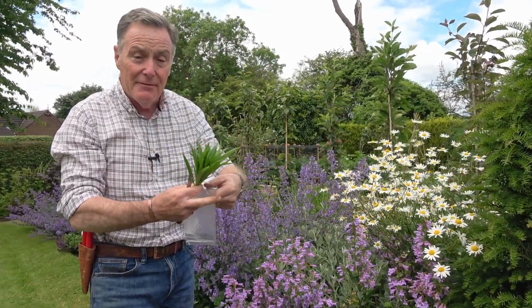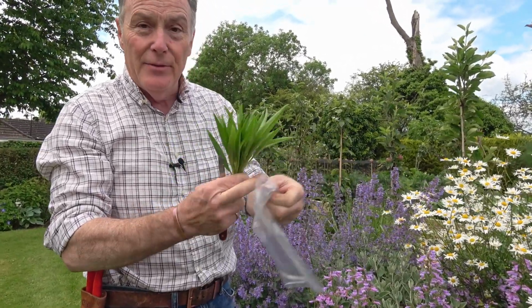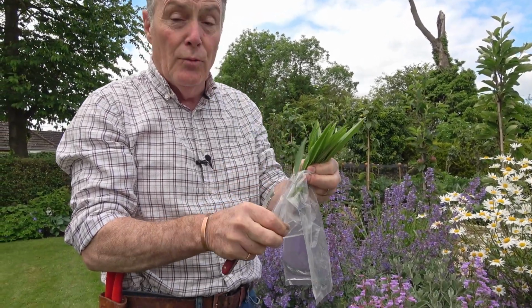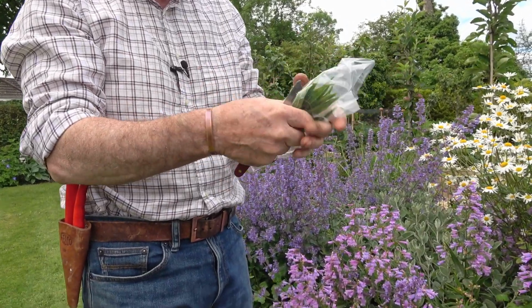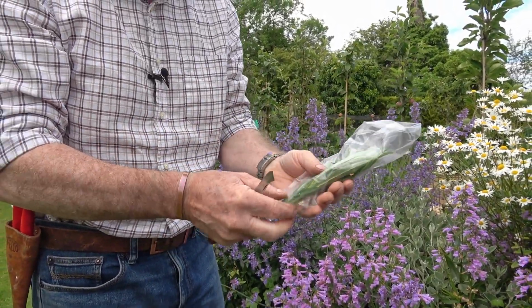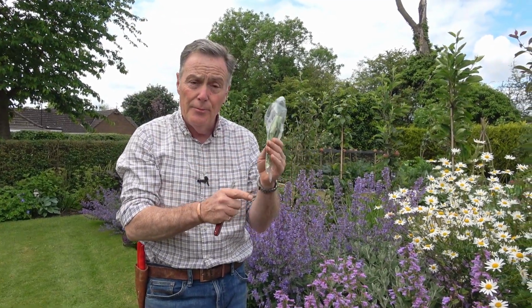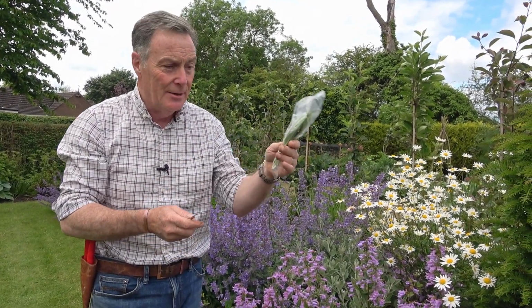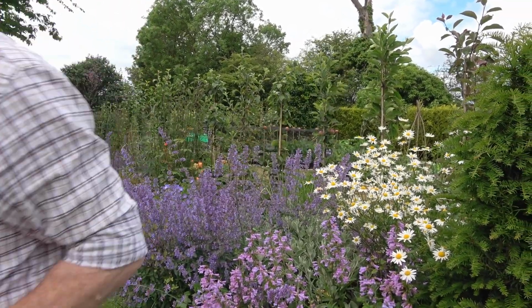Now, if you're out and about and somebody gives you some cuttings from their garden, it's worth having a little bag with you. And this one, I've just put a little bit of water in it because they will wilt very quickly on a warm summer's day. So you can keep them nice and fresh like that. And also, if you can't deal with them straight away, another little tip is, when you get home, pop that in the fridge and they'll stay fresh for a day or two before you can deal with them. So I'm going to disappear into the greenhouse and show you how to take the cuttings.